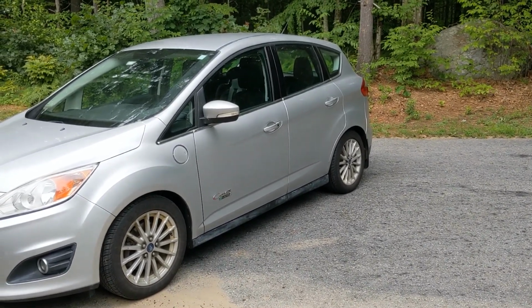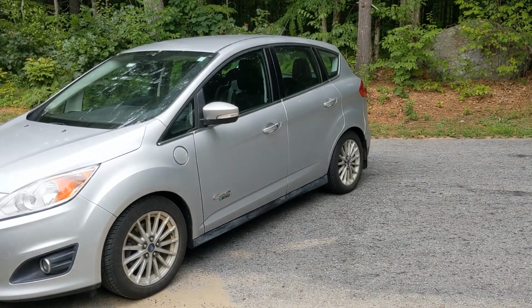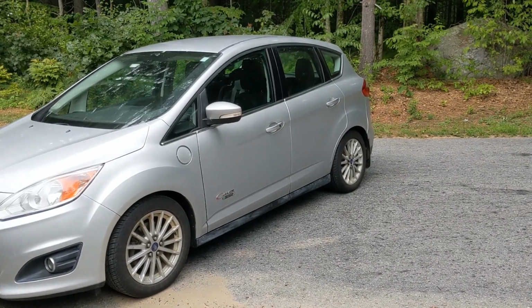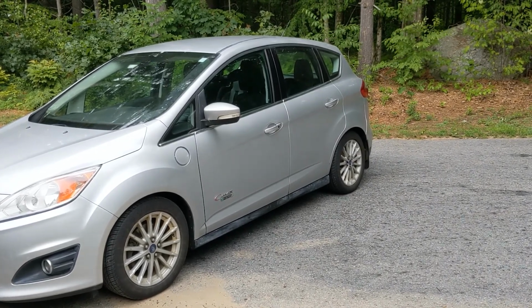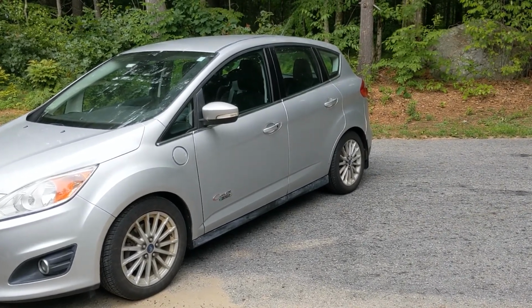So I did about 6,000 miles on the car in exactly a year since I've owned it. I only had to fill up the gas tank 3 or 4 times. I'm able to do most trips mostly electric, and then a little bit of gas on the highway or on longer trips. I was averaging 100 miles a gallon and went down to the 80s.